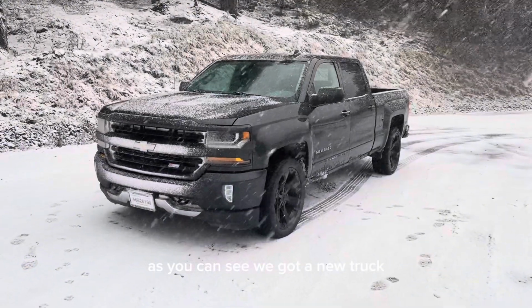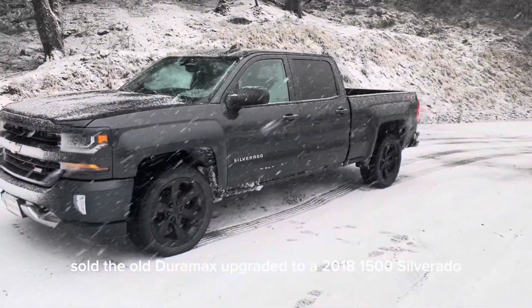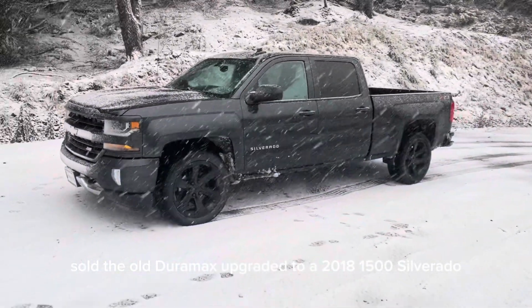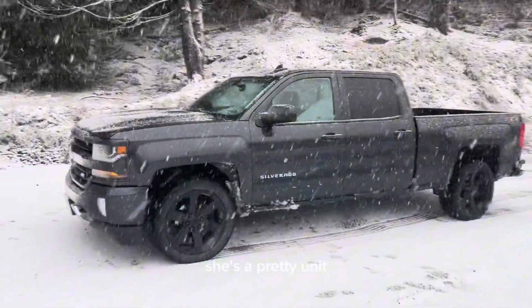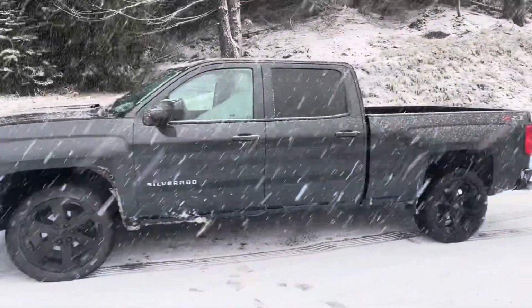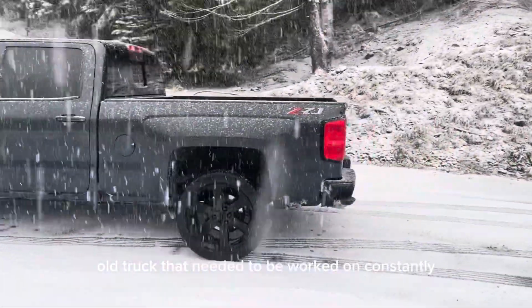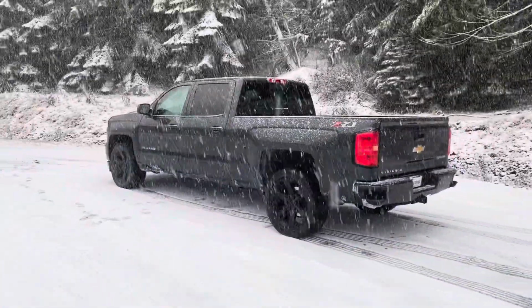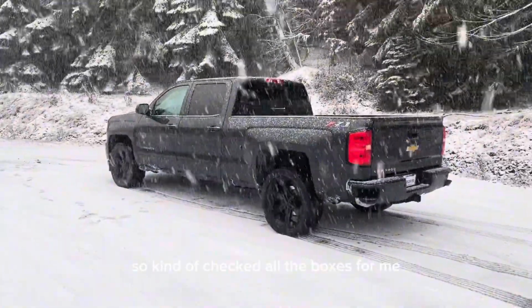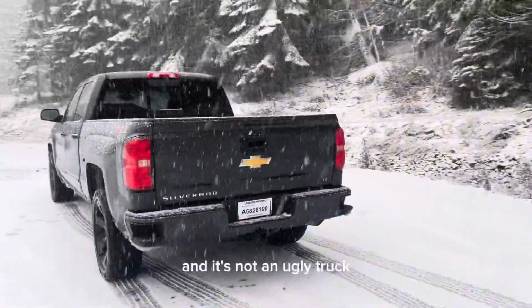As you can see, we got a new truck. Sold the old Duramax, upgraded to a 2018 1500 Silverado. She's a pretty unit. I was kind of tired of having an old truck that needed to be worked on constantly. This thing's got full warranties for everything. So, kind of checked all the boxes for me. And it's not an ugly truck.